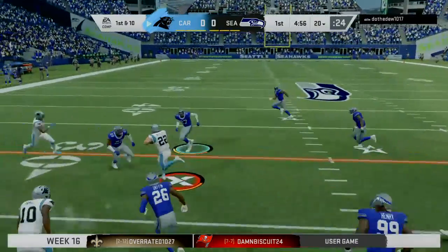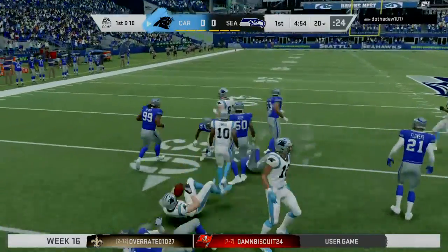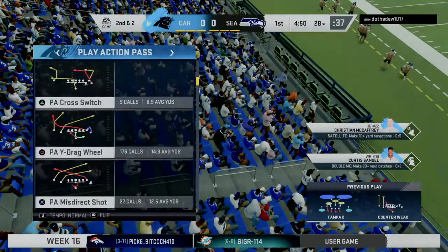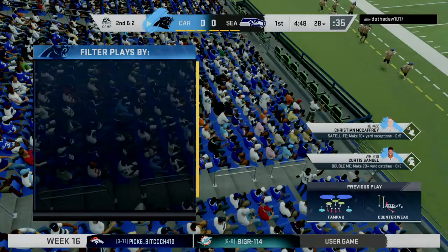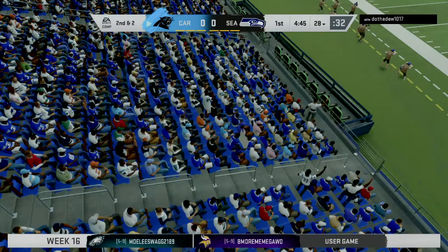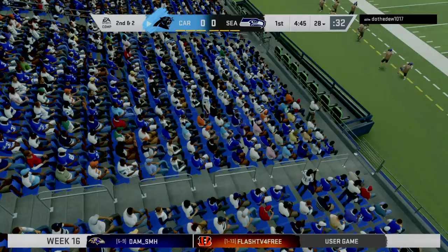First carry for Christian McCaffrey. And they'll get 8 out of this before being stopped at the 28. A nice run here early on. It doesn't take a great play caller to realize you want to establish a guy of his caliber with runs like this early because they will pay dividends as the game progresses.